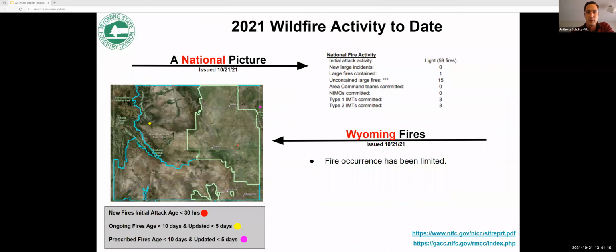Next, there we go. So this is also reflected in our fire occurrence. If you think back to September and August, there were a whole bunch of dots over the map to the left here. And right now you're not seeing many of those dots, which is a good thing from a fire point of view. It means we're not getting a whole lot of starts. Fire occurrence in Wyoming has been really limited.